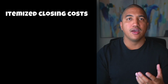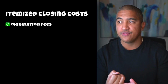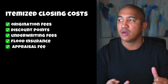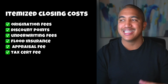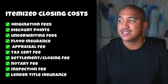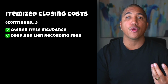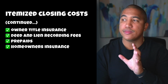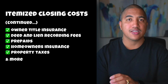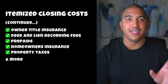Now, some of the closing costs that you're going to see on every single FHA loan are going to be origination fees, discount points, underwriting fees, flood insurance, appraisal fees, tax cert fees, settlement or closing fees, notary fees, inspection fees, lender title insurance, owner title insurance, deed and lien recording fees, prepaids, homeowners insurance, as well as property taxes. These are going to be some of the fees that are located on your loan estimate, as well as your closing disclosure when obtaining an FHA loan.